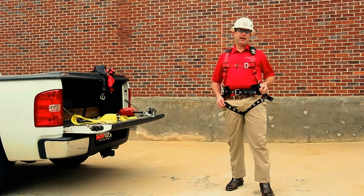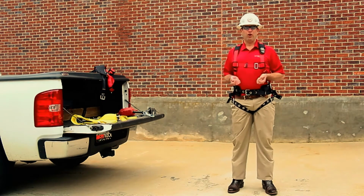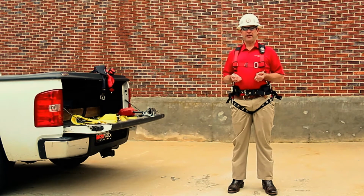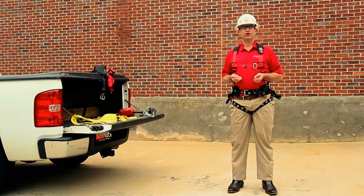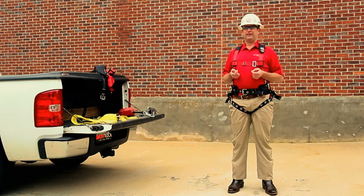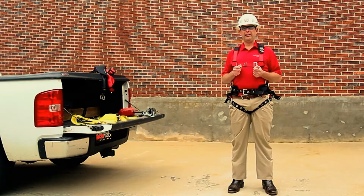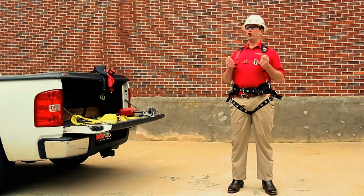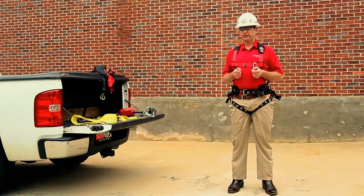The last thing I want to cover in this discussion today is that when you go to a work area and you have to use fall protection, you need to also think about the rescue plan. That should be something that everybody thinks about, everything from management to the actual employee. What does that mean? The OSHA requirements for rescue are prompt, so you need to get that person down as soon as you can.